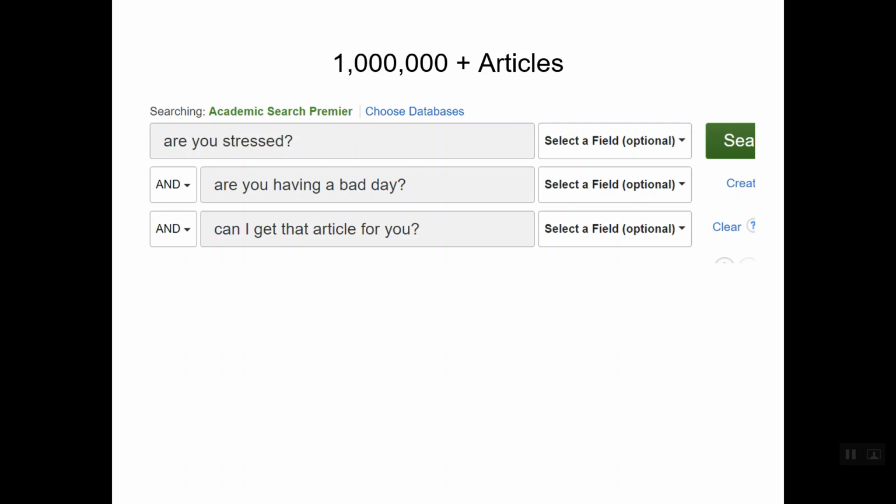Here is a typical magazine database search interface. In an imaginary world, we'll pretend that the database actually talks to us through the interface. The conversation might go something like this.